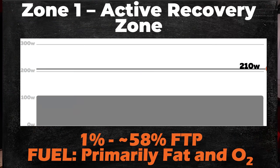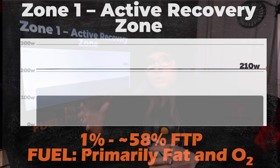So I'm going to go through the zones and explain to you what each zone does, a few things about it that you should know, and then you can know what you're looking at when you look at a particular workout. So the first thing that you're going to see is zone one. And zone one in Zwift in particular is delineated as a gray zone. And zone one is recovery. That's all that it is. It is active recovery.